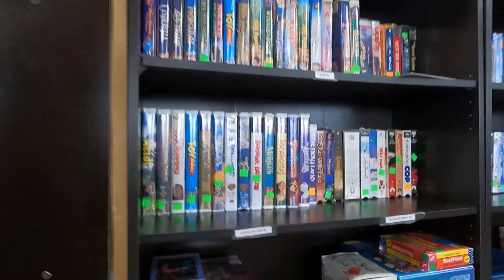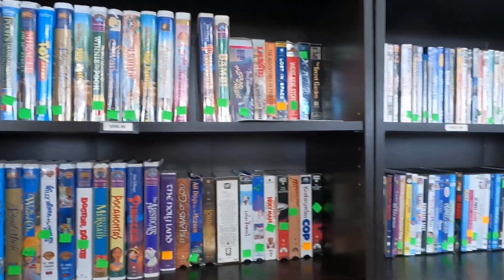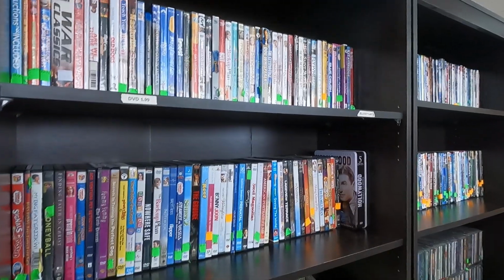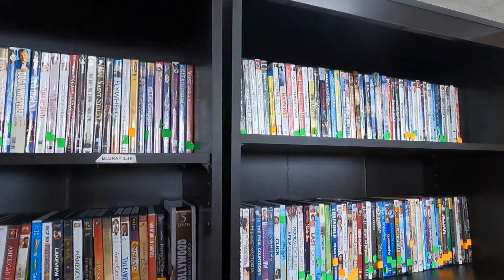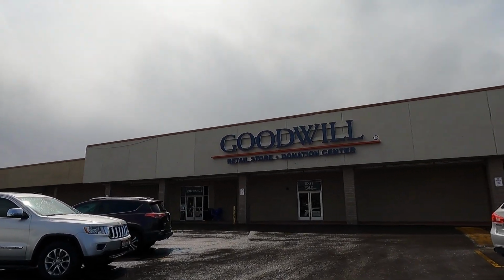I couldn't believe it. Disney Diamond Edition VHS clamshells. Those are worth millions of dollars just sitting there. But you know what? I'll be the better person. I'll leave them right there for the next person to earn $1 million.